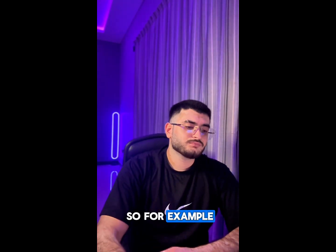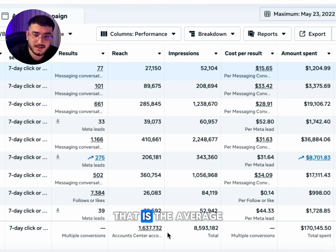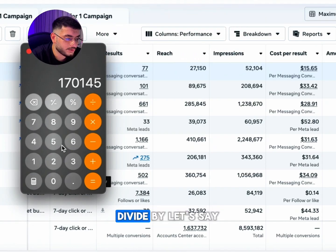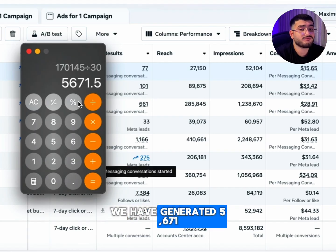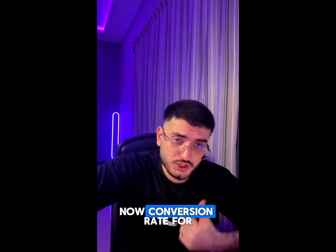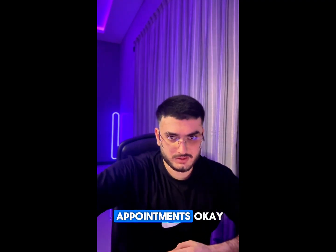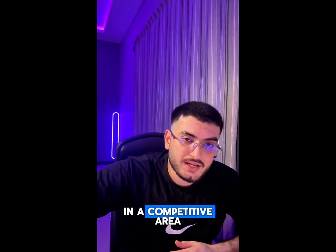So for example, this company is having around $30 cost per lead. That is the average cost per lead. And they have spent like $170,145. Divide by, let's say 30, because that's your average cost per lead. We have generated 5,671 leads for this ad spend. Now, the conversion rate for this company is really good. They are approximately closing 50 to 60% of those leads into confirmed appointments. That is the rough estimate for this company, and they are doing this in a competitive area.